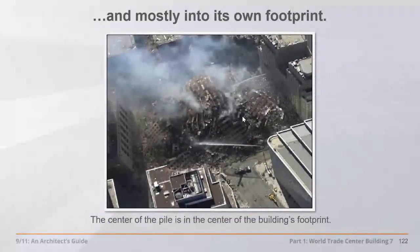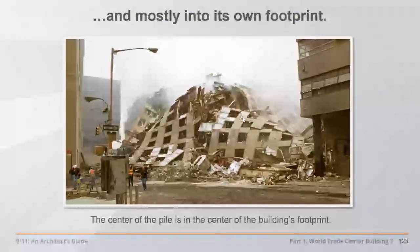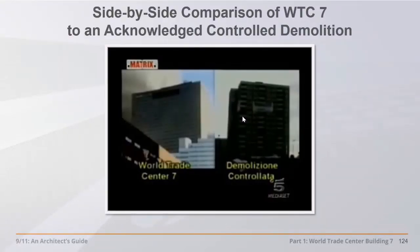And it falls into its own footprint. Almost the center of the building pile is in the center of the footprint of the building. And we don't have large sections of building intact. We don't have 47 stories, floors stacked up. We don't have large sections of columns remaining intact with beams attached to them.